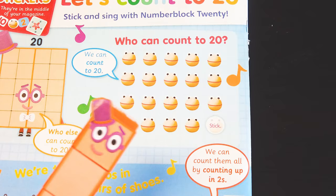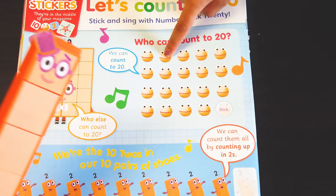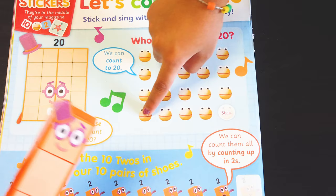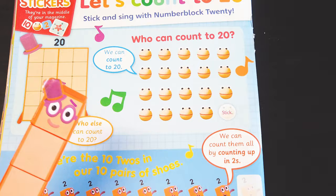Let's count together. 1, 2, 3, 4, 5, 6, 7, 8, 9, 10, 11, 12, 13, 14, 15, 16, 17, 18, 19. How many stickers do we need to make 20? One number blob. Oh, yes, yes, yes.